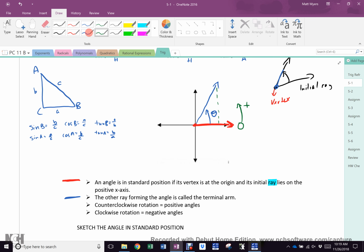Now I want for you to draw me, and I'm going to change colors to red. No, I've already used red. I've already used blue. Green. I want you to draw me an obtuse angle that is in standard position. So, will the red line change? The initial arm? No. Will the terminal arm change? Yes. Where will an obtuse terminal arm live?